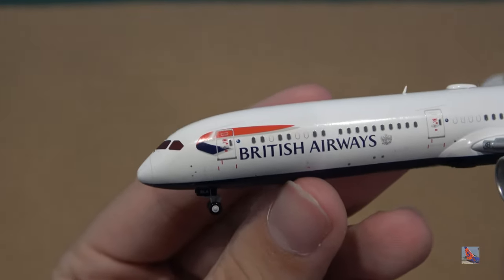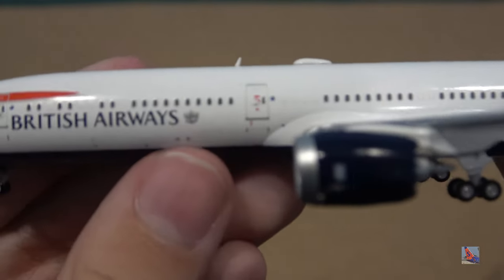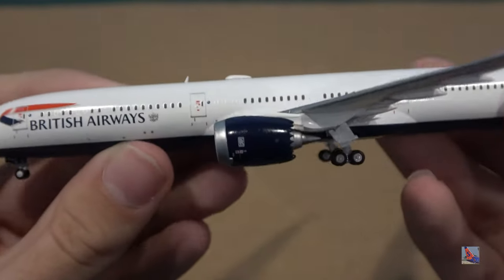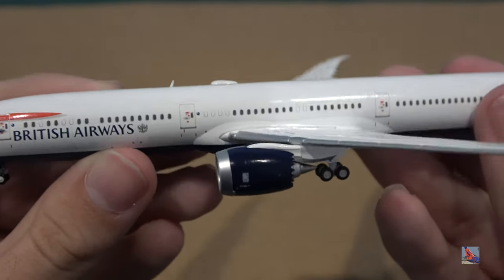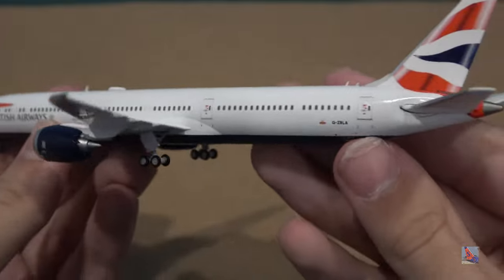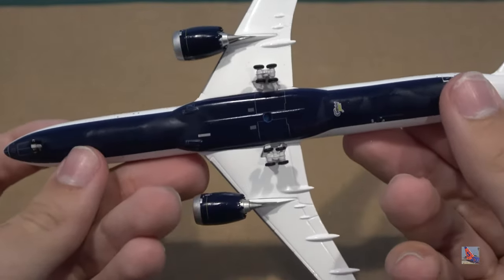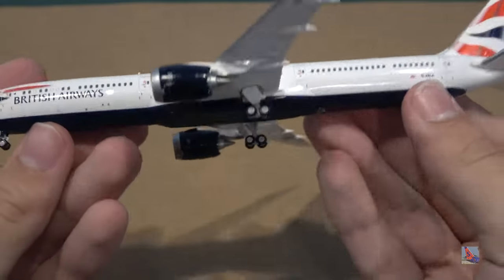So we got the cockpit windows, the British Airways logo, and it looks like that is the crown or whatever. I think that's part of the royal family, I believe. Got the Rolls-Royce logo on the engines, so these are probably the Trent 1000 engines for the 787s. Overall, just a plain Euro-white aircraft, and you got a very dark blue underbelly with the Gemini Jets logo.